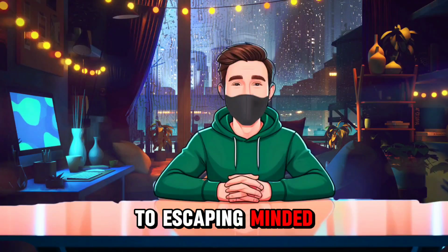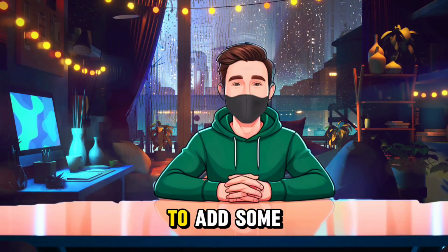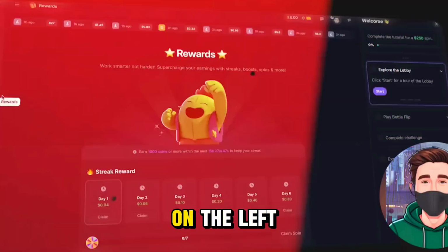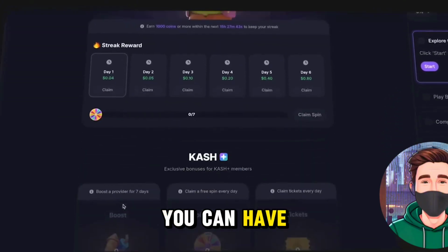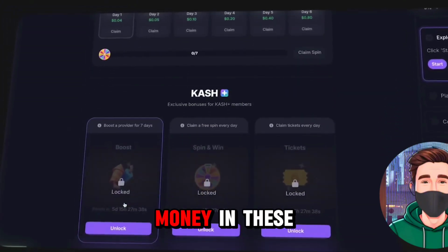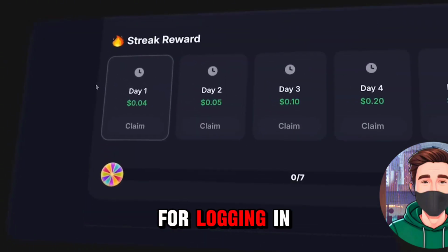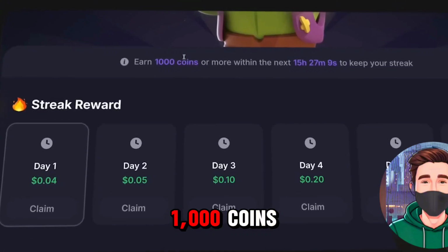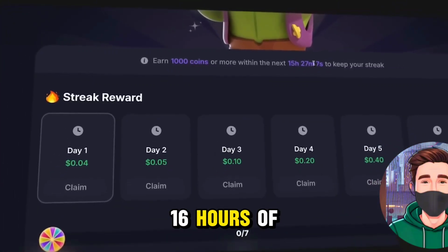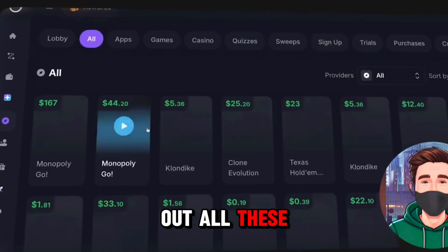Now again, just keep in mind that none of these apps will make you a millionaire, none of these will make you rich, but it's just an easy way to add some extra income to yourself. On the left hand side, you can also check out the rewards tab, where every single day you can have these spins and you can win money in these free spins that are happening every week. Now, as you can see, just for logging in every single day, I'm going to be able to claim new rewards. So I earned 1,000 coins within the first 16 hours of me creating my account to just keep my streak. On the left hand side, you can also check out all these other offers.